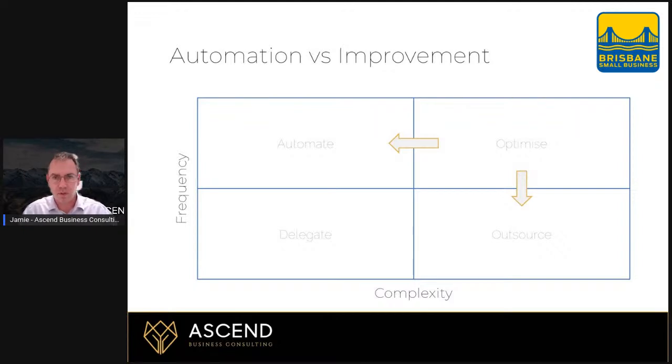Last week I talked with Callum about when you would automate, and as part of that conversation I introduced the concept that if you've got a high frequency, high complexity process, the top right hand corner of this picture, you should probably be thinking about how to optimize that. Either reduce the complexity so that you can move it into the automation space, or reduce the frequency so that you can afford to have people do the work by hand.